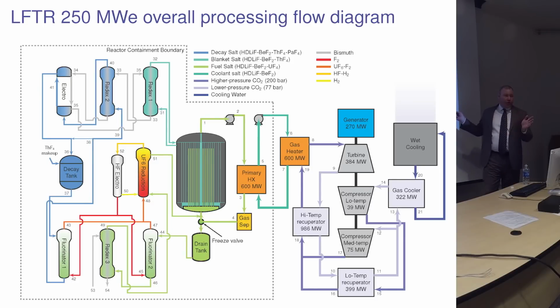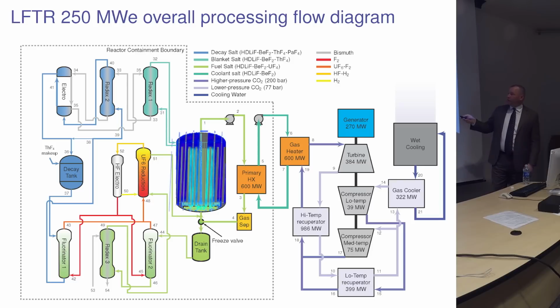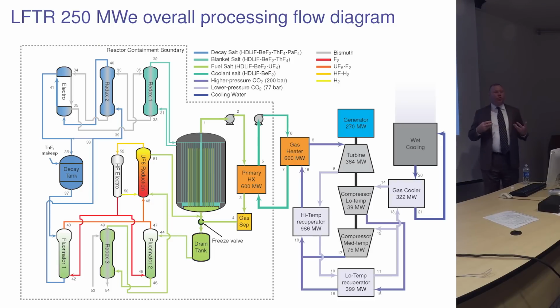So here's the big picture of the liquid fluoride thorium reactor that Flibe is working on. Essentially, here's the reactor. It's got a lot of graphite in the core. The green fluid is the fuel salt. This is a combination of lithium, beryllium, and uranium fluorides. So this is the material that's undergoing nuclear fission. The uranium in this is undergoing nuclear fission and generating energy.